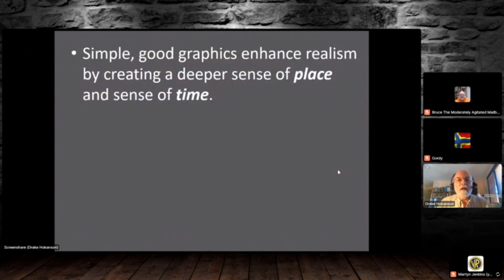So here's a couple points to think about. Simple, good graphics really enhance realism by creating a deeper sense of place and a sense of time. I've been on a lot of model railroads just as a visitor. When I look around, I can tell what era it is because there's steam and not diesel, or the other way around, or I can tell by the shape of the mountains that it might be Colorado or it could be California, but we're not really sure. What era it is, what place it is, is sometimes difficult to tell. And I think we create a deeper sense of realism, a more interesting sense of a created world, when we pay more concrete attention to a sense of place and a sense of time.